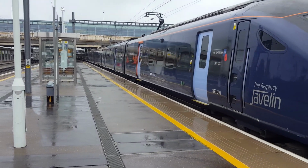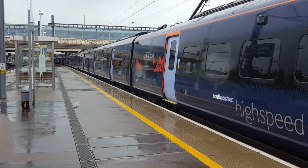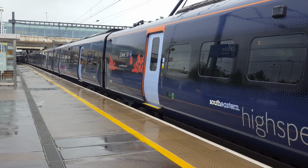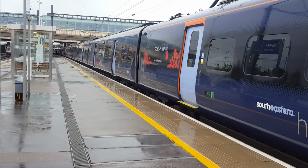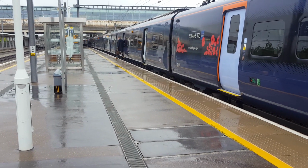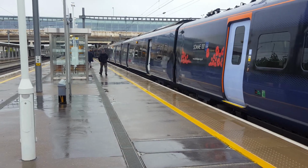It is 395016, World War One. No, it's not centenary. I thought that said cemetery. Or Somme 100. That's the front set. We'll catch the rear set as it departs in about a minute's time.